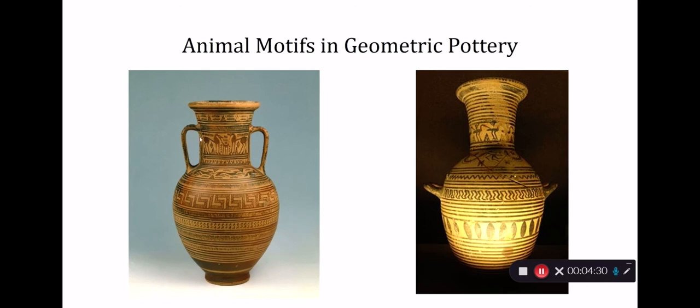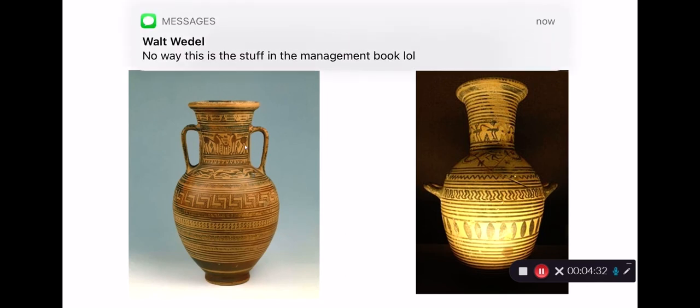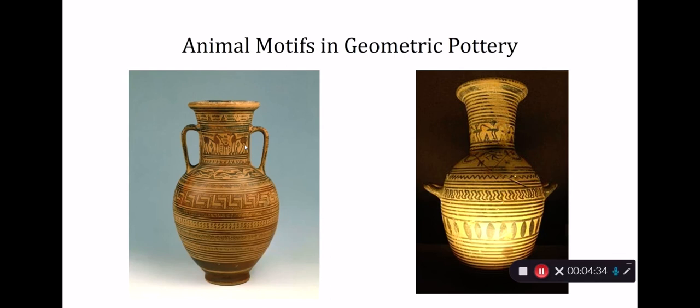Although up here you have a little design of two horses that are not just a kind of pattern to repeat across the pot. Here you see something similar. You've got, again, these kind of standing birds that form really just a design that goes around a register on the neck of the pot. So yeah, we see the first animals here in geometric pottery.